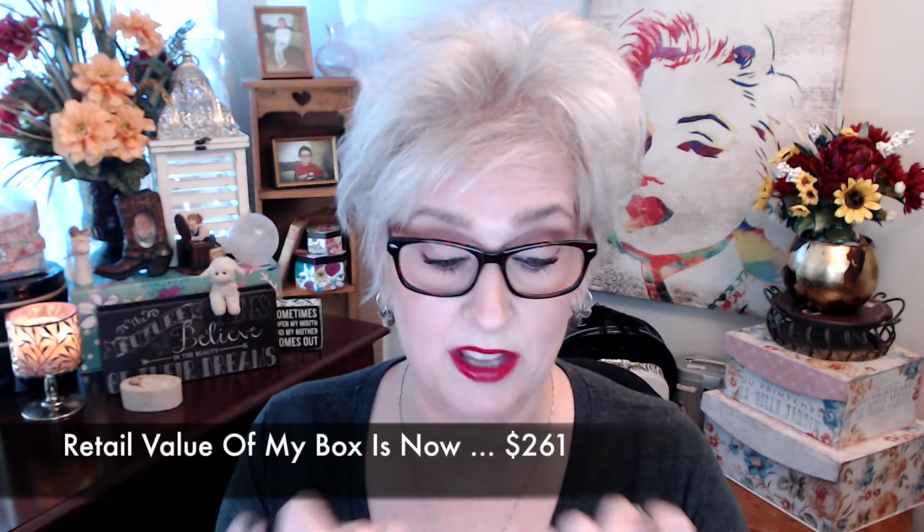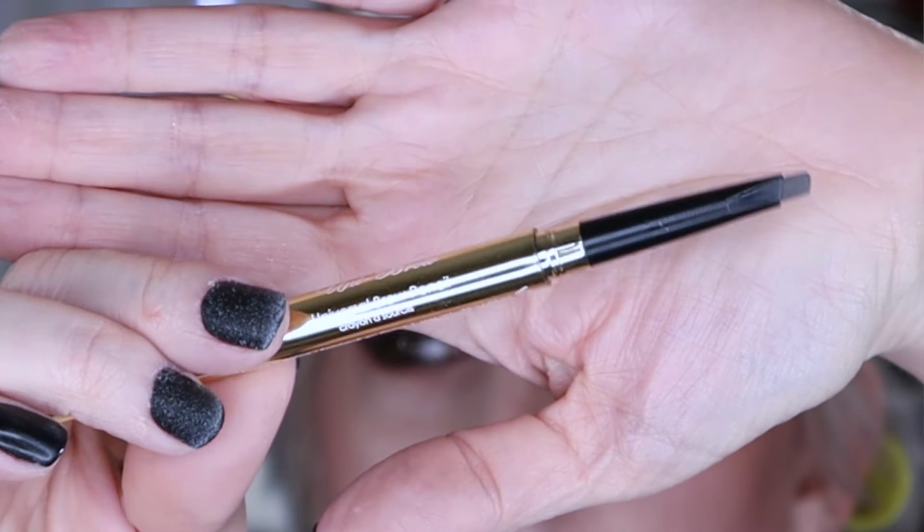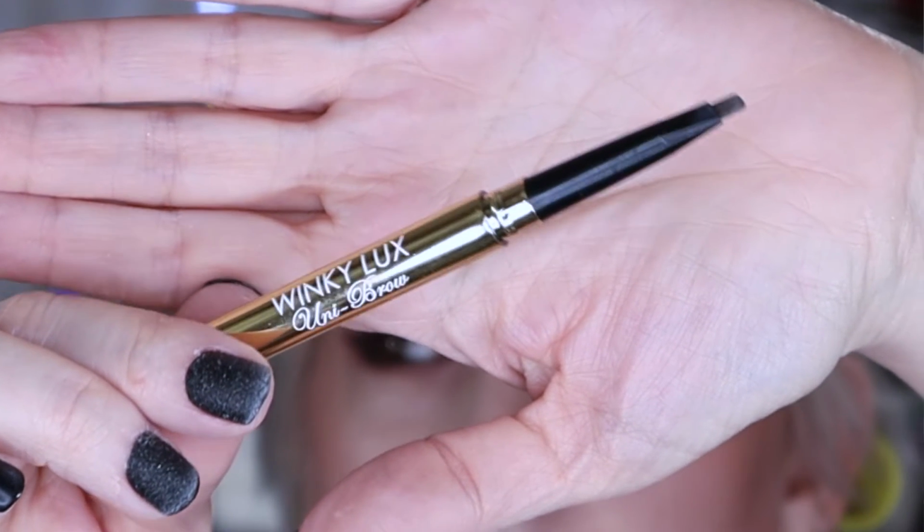So I received this Winky Luxe Brow Pencil. It is a spoolie on one end. On the other end, it is this flat triangle kind of pencil. I did use it to do my brows today, yesterday, and the day before. It's one color that works pretty good with just about everybody, and depending on how hard you press with the pencil, that depends on how dark it is going to be, of course. That's what makes it universal.